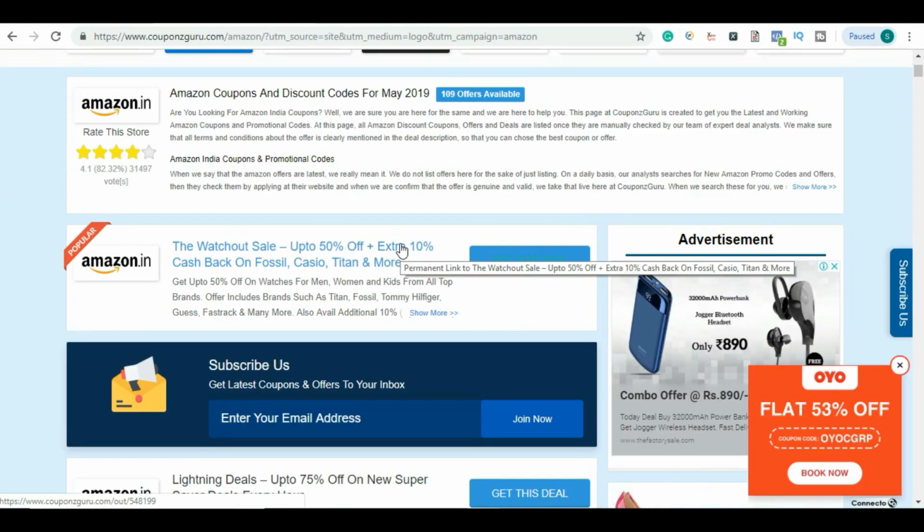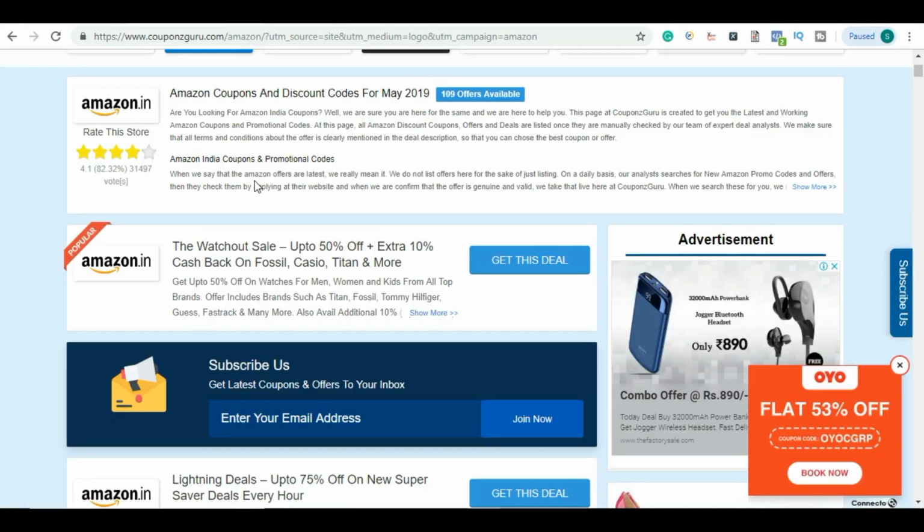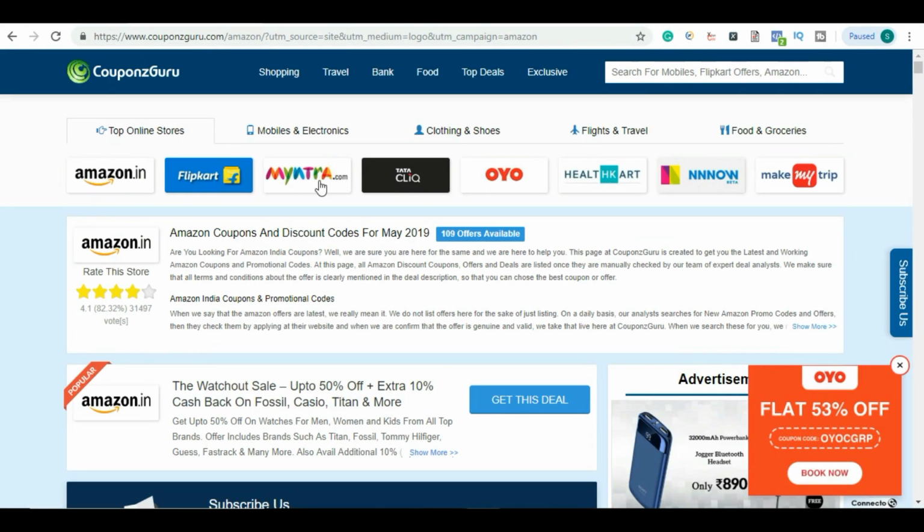And yes, once anyone clicks on this website, it will direct you to the Amazon website, and here we can see this is their affiliate link, affiliate ID Coupon Guru-21. This is the Amazon affiliate ID. So this is how Amazon coupon websites work, and you can literally earn a good amount of money if you know the strategic ways.